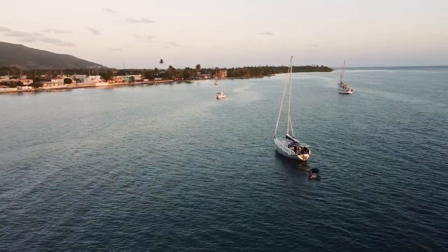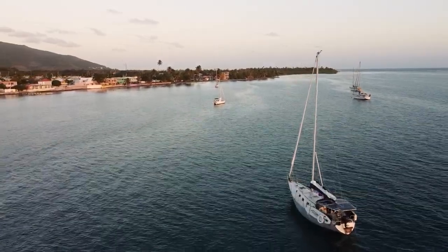But this is a good little anchorage. There's a reef out there. It's a great staging point. It can be a little bit rolly, but it's a good little spot to get you out of the weather, and it's really not too bad. And it's a beautiful anchorage here. I love it. It's good that we're here for a couple days anyway, even though we're trying to sail more.